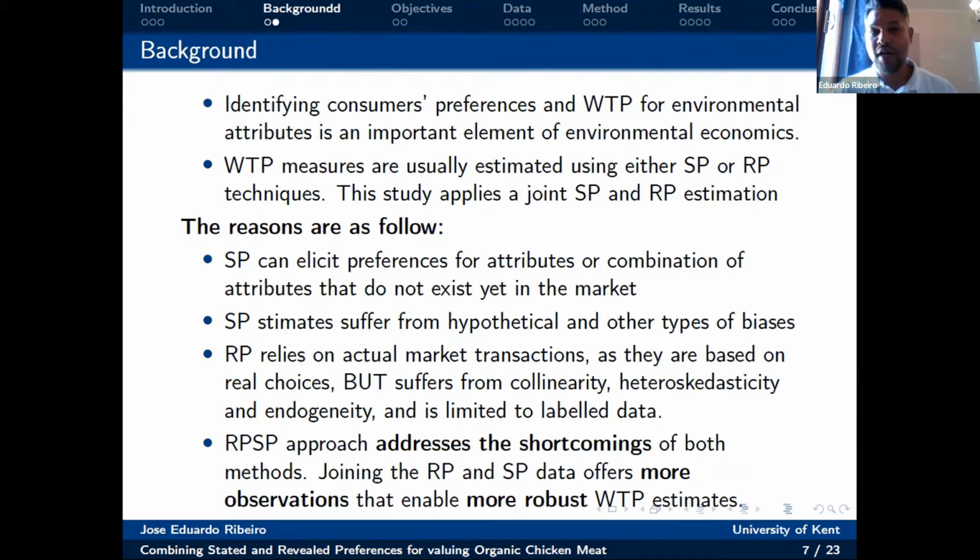So the idea here was to combine revealed and stated preference to mitigate, first of all, the problems with stated preference, particularly hypothetical bias, because an individual might choose an option but not actually have to pay for it. So it's a hypothetical scenario. And for revealed preference, there are issues with multicollinearity, because products usually come with a group of attributes, and it's quite difficult to disentangle them. And also heteroscedasticity, which is quite simple to solve, but also issues of endogeneity.